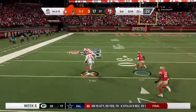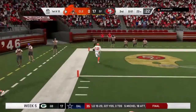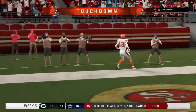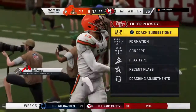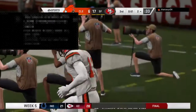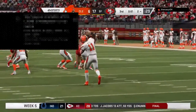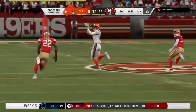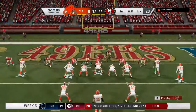He's by himself. Keenan Allen, 20, 10, and all the way in. Touchdown, Cleveland. Keenan Allen, 77 yards. And the Browns get a score closer. As a fan, is there anything prettier than a well-executed post route? No, it's a thing of beauty, especially when it's done like that for a touchdown.